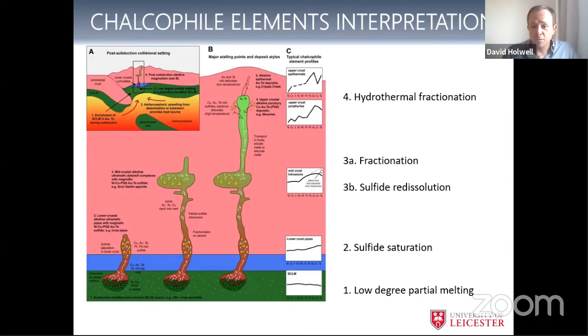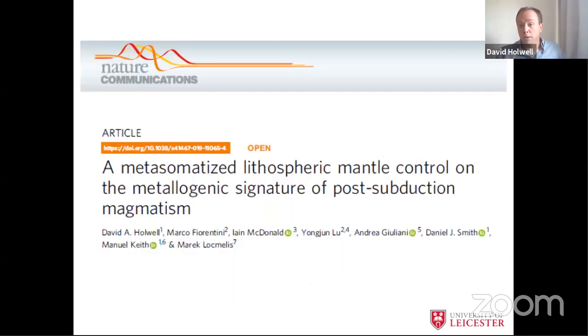And we suggested that we've got a real progression and a continuum here where all of these things are linked, and the signatures that we get in these magmatic sulfides in the lower and middle crust are part of a system which then maybe goes on to form porphyry, epithermal, more hydrothermal deposits in the upper crust. Now, I won't go into that too much more. This is all in a paper we had published in Nature Communications last year. It's open access, so you can navigate to this and download the paper if you want to see more about that.